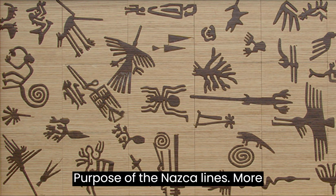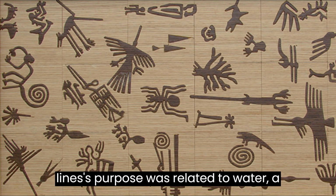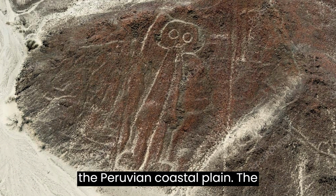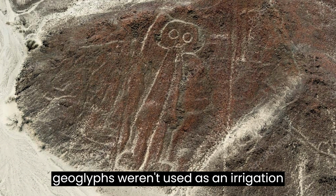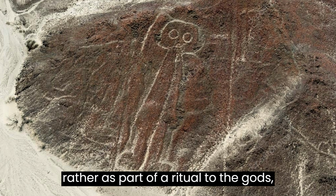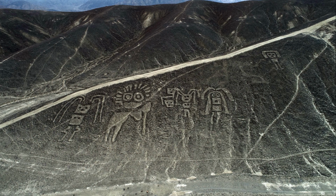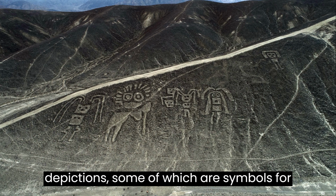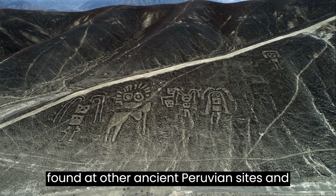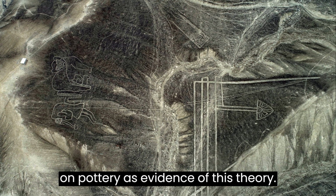Purpose of the Nazca Lines. More recent research suggested that the Nazca Lines' purpose was related to water, a valuable commodity in the arid lands of the Peruvian coastal plain. The geoglyphs weren't used as an irrigation system or a guide to find water, but rather as part of a ritual to the gods, an effort to bring much-needed rain. Some scholars point to the animal depictions, some of which are symbols for rain, water, or fertility, and have been found at other ancient Peruvian sites and on pottery, as evidence of this theory.